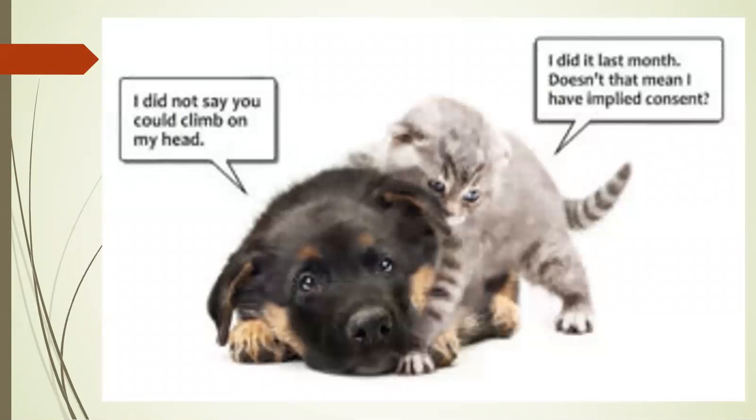So here's our little cat and dog talk, in which the dog says, I did not say you could climb on my head. And the cat says, I did it last month. Doesn't that mean I have implied consent? And no, it does not. You have to get implied consent each time you are performing a venipuncture procedure on the patient. It doesn't matter if you just did a procedure 10 minutes before that, they still have the right to refuse, and so you would still need to have their implied consent to draw blood again.